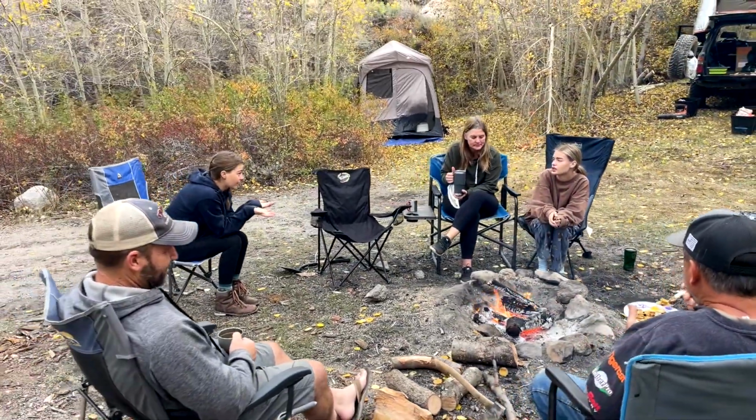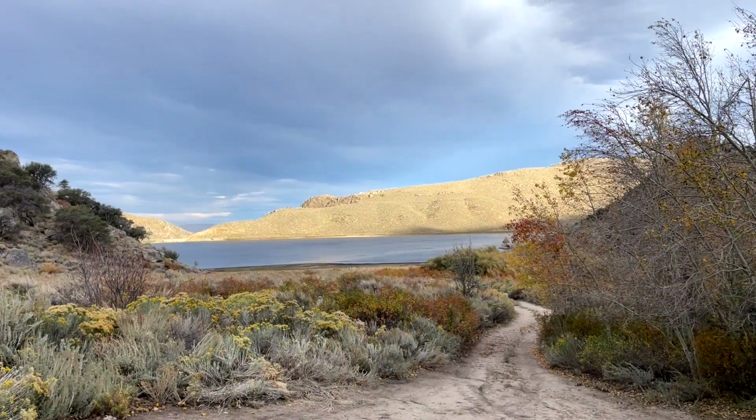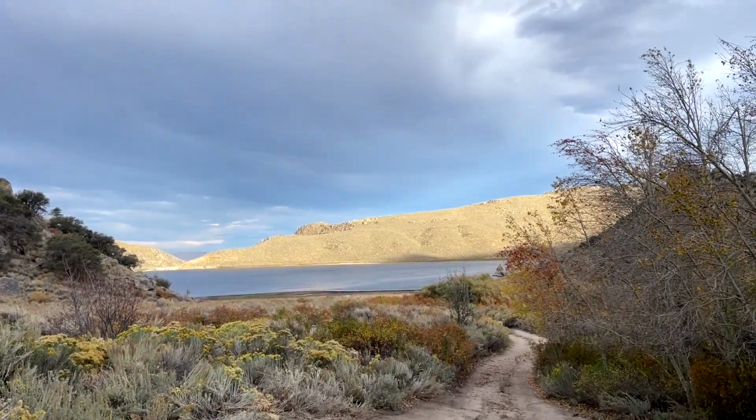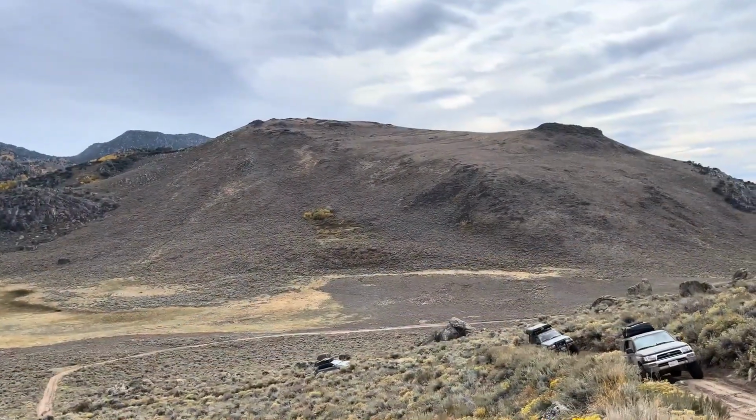This turned out to be a great spot. Brian even caught some fish. But the sun was starting to climb the sky, and we all had long drives home at the end of our trail. So we packed up and headed out.